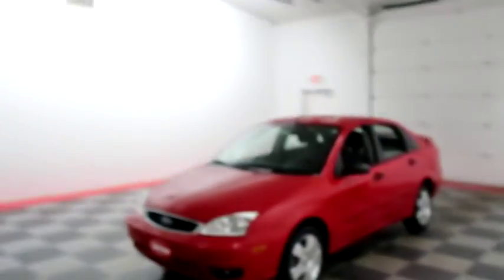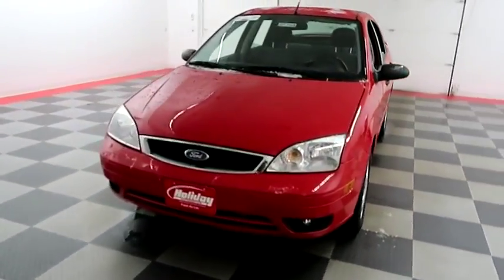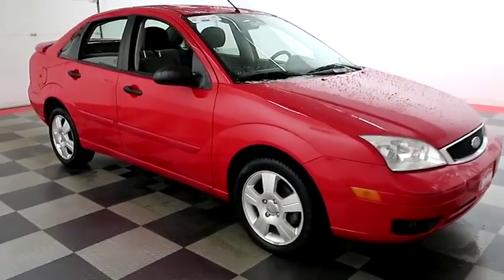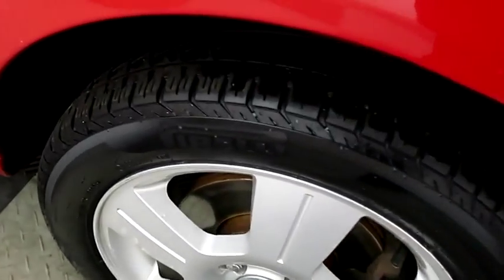Today we're going to take a look at a 2006 Ford Focus. Let's start right away up front. On the front end you have factory fog lamps. We're going to take a look down the passenger side. You have alloy wheels. Those are wrapped with Pirelli tires.